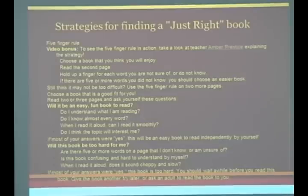Now, when looking at books that might be too hard, students can ask themselves, are there 5 or more words I don't know? Is this book really confusing for me? Or when I read it aloud, do I sound choppy and slow? So students can use these strategies at home and in the classroom when choosing a just right book.